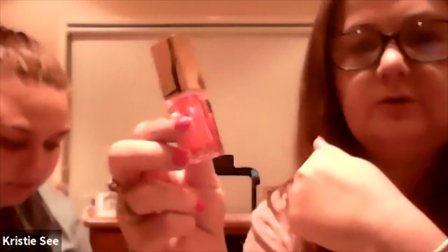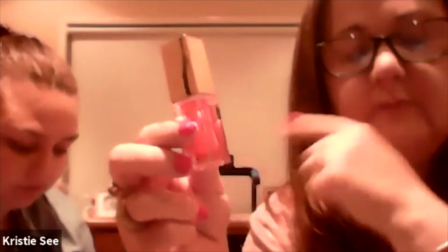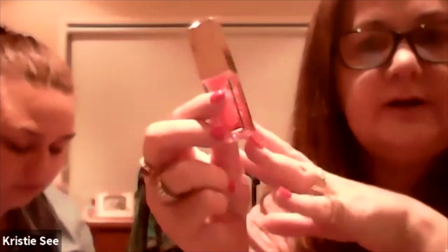So that's beautiful. We have our lip oil as well. My lips have been really dry, and this is not sticky going on at all. It has the jojoba oil in it and mulberry extracts. So it's just divine. I love the applicator on this. It's quite thick and big, but it's really cool. So that's in that pack as well.